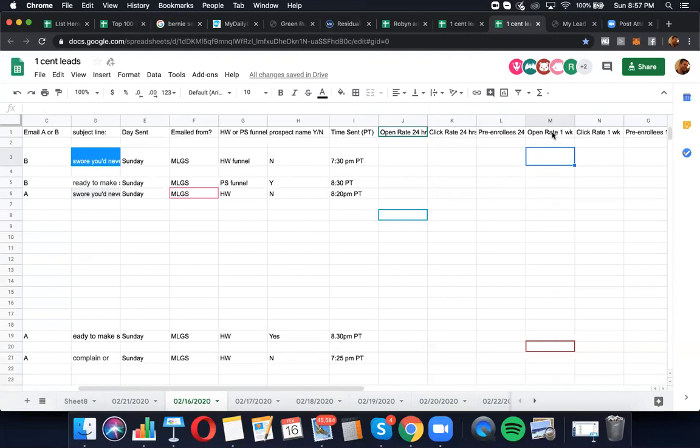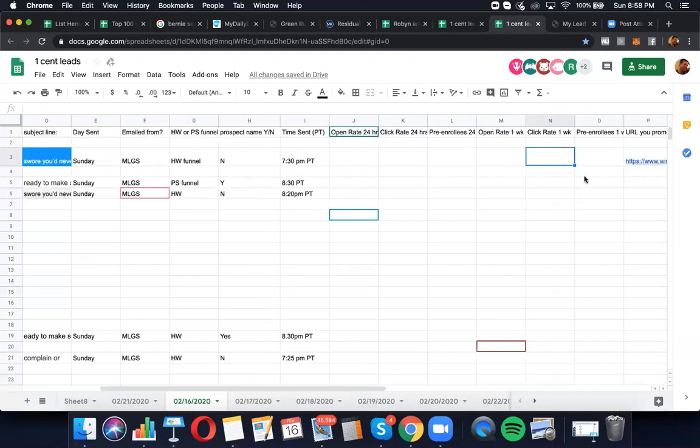Open rates at the 1 week mark. So now you would say how many people opened it after a week. Click-through rates. By the way, click-through rate means how many people clicked on the link in the email. If you don't know how to figure this stuff out, you'll learn it through time. Don't be in a rush. Be patient with me as I teach you all of this if you're brand new, but you will learn it just by hanging out with the group and asking questions. Be patient. We'll get you set up.